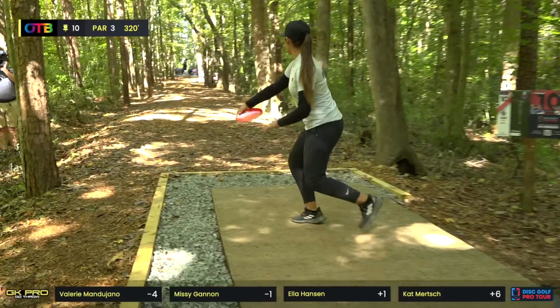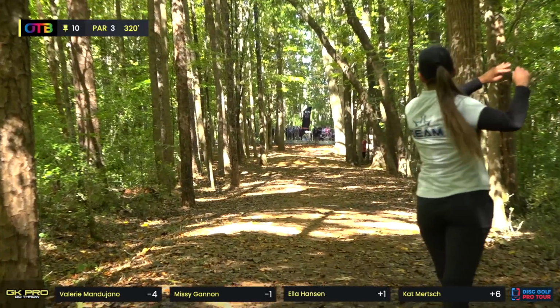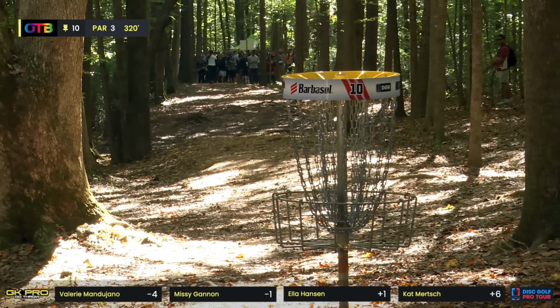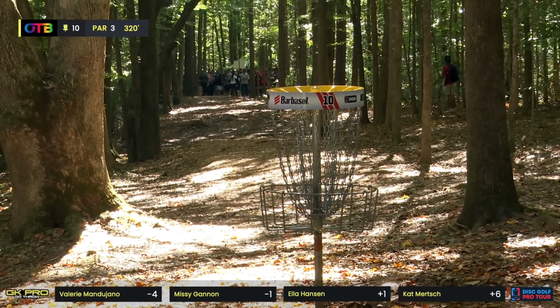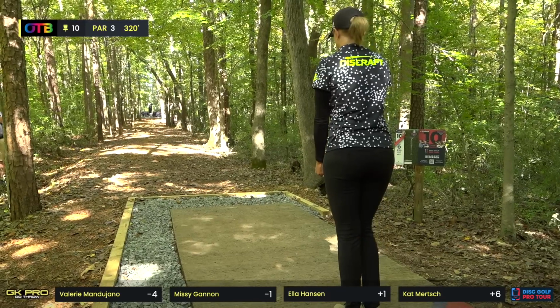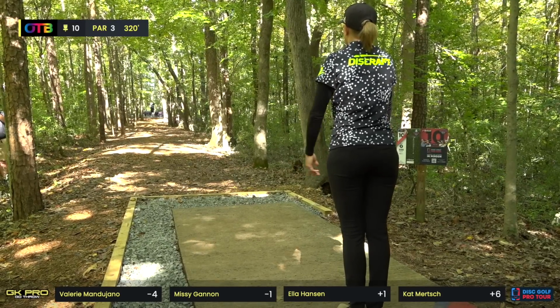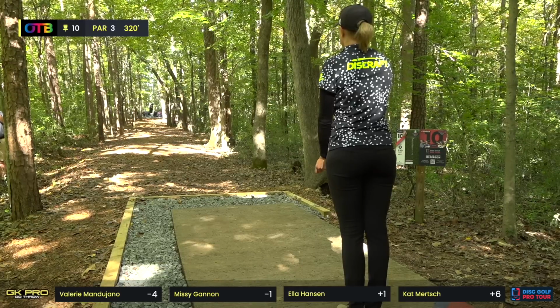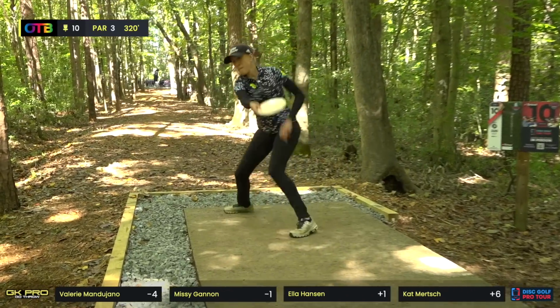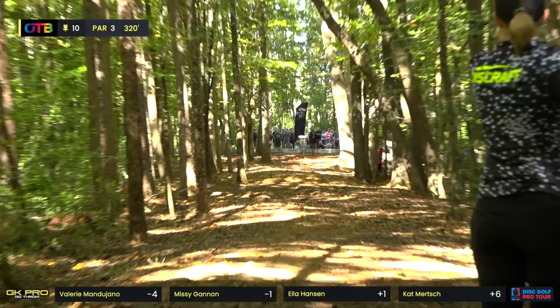It is just ever so gently uphill. I believe there's some OB deep, but it doesn't really come into play. Valerie hits on the right side, but has an open look at it from circle 2. So as with any wooded course, it's very important to be on your scramble game here. The sides of the fairways are very thick. Lots of little tiny trees. It makes it very tough to scramble.